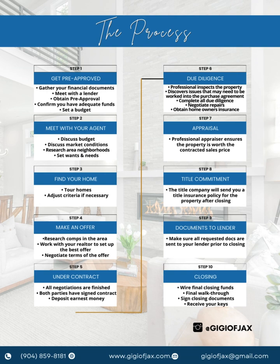Step 7 is the appraisal. A professional appraiser is ordered by the lender to ensure the property is worth the contracted sales price that is agreed upon between the buyer and the seller. Step 8, our title company goes through and reviews the title, commitments, liens, and any issues that might occur with the property to get a clear title, and then we'll send an insurance title policy for your property after the closing.